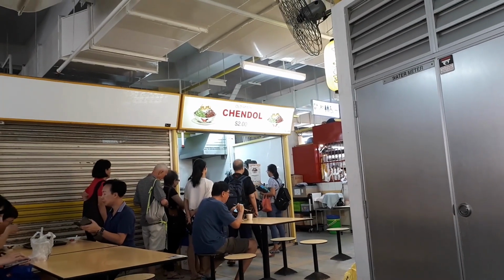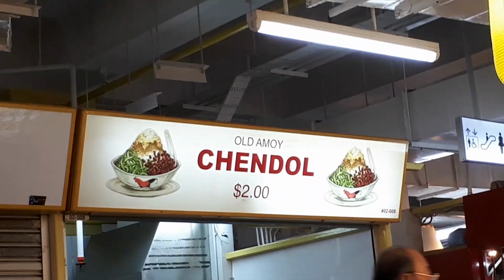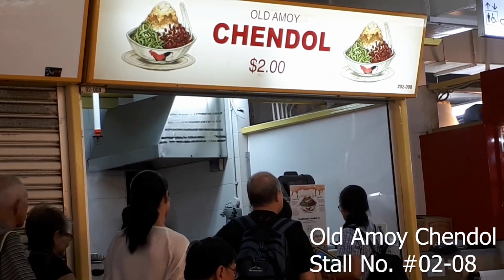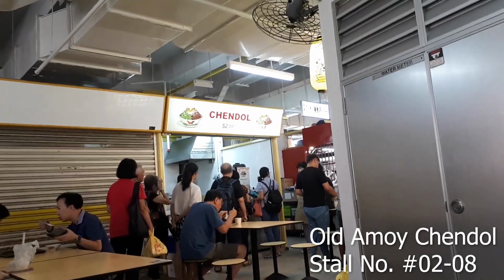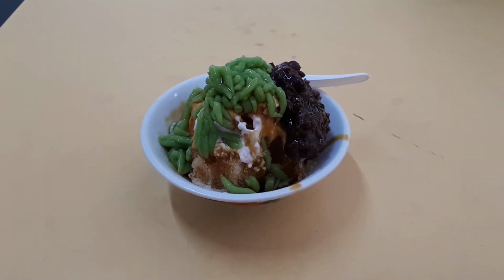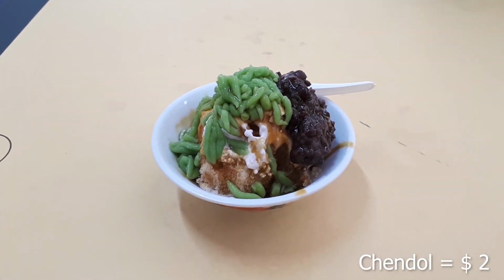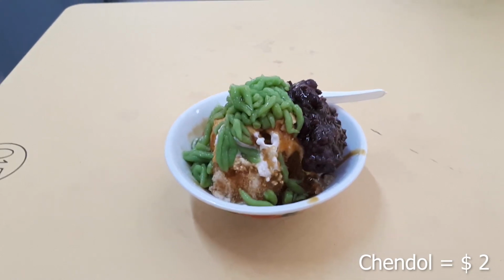And lastly, we're going to have some desserts. At the end of the meal here at this food adventure, we're going to try some chendol from this stall called Amoy Chendol. You can see that the price is $2. Later during lunch, the queue will be much longer, when people after the meal want to have some dessert, they'll come here. Because $2 is a very affordable price for chendol, but the portion size is a bit small. But what do you expect for $2?